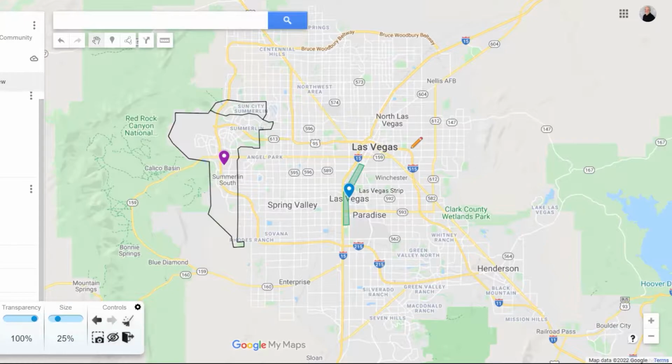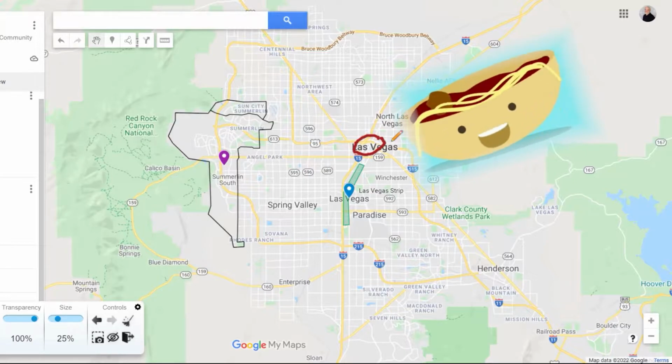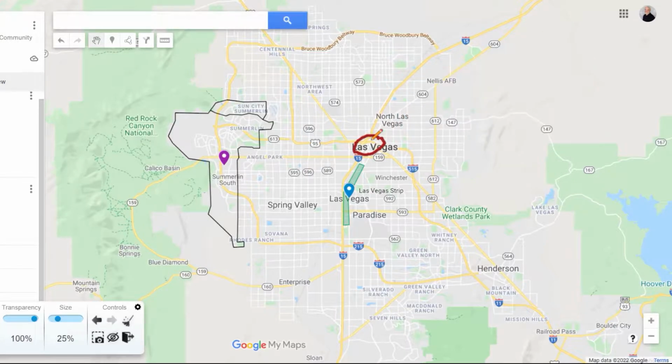Now, one more thing I want you to know, if you can avoid it at all costs, is right here. This is called the Spaghetti Bowl. And this is where the 515, the 15, and the 95 all meet up. And they call it the Spaghetti Bowl because it is the biggest bottleneck in the city. You can spend a few minutes sitting in traffic here, but it's not too bad. Look, I've lived in LA, I've lived in New York, I've lived in Boston. The traffic here is like a Sunday every day, even in rush hour. So I wouldn't fret too much about all that.